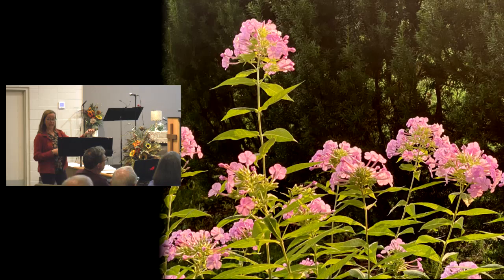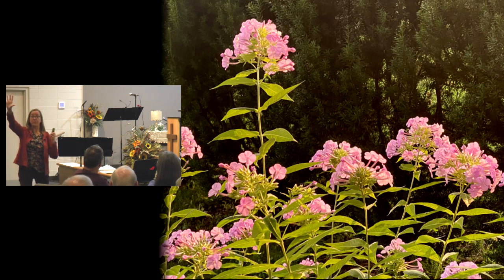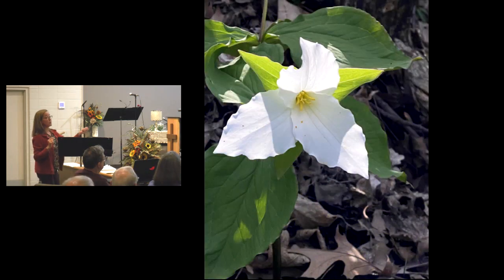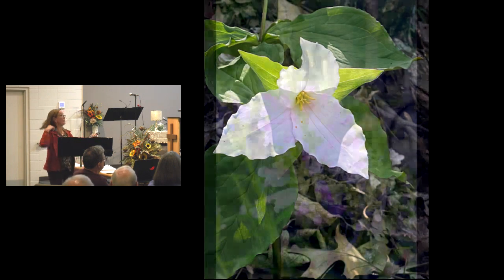So this is phlox. If you're concerned with, is it Dame's rocket, which is invasive, or phlox, just remember your hand has 5 fingers, most people's, and that's what you want to have in phlox, is 5 petals. Dame's rocket has 4. So if you look at your garden phlox and you count 4 petals, that's not the native kind. Trillium, we've all seen that in the preserve, where it's gorgeous in the spring, full of that.